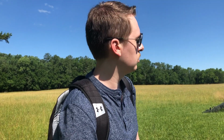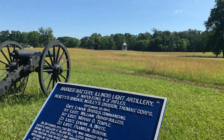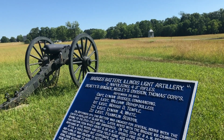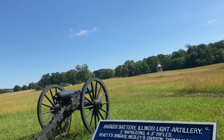Well, that one was Louisiana, so that one would be Confederate. And this one would be Union. I'm just confused because I feel like on this side, we're closer to the south, and on that side, we're closer to the north, because that's the way to Chattanooga, right? Yeah, so I guess a Union army must have come down and then tried to loop around to hit them.